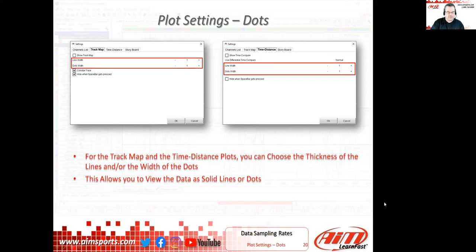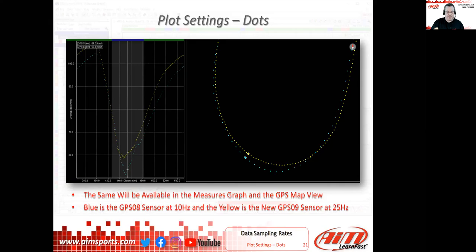And then, if John will slide to the next slide, what you'll see in the data file is that you get to view the actual dots, the actual data points that were gathered. What you're seeing here is a couple of sessions. The yellow dots are one of the new GPS 09 sensors, which is capturing data at 25 samples per second, or 25 hertz, and the blue dots are the GPS 08 sensor, which is capturing data at 10 hertz, or one sample per tenth of a second.